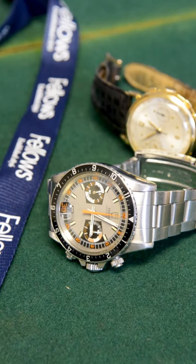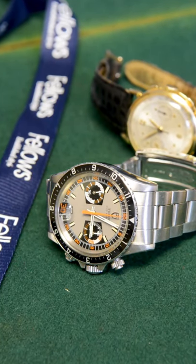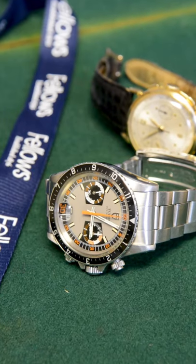Also coming up is a Tudor Monte Carlo. Original 1970s, and for Rolex back in its day, was a real avant-garde design. It's so unusual for the Rolex house to have the date at 6 o'clock. And for its time, a really big watch. It's 40 mils, where the Daytona that was selling alongside was 36 mils. So for its day, a really, really good big watch.